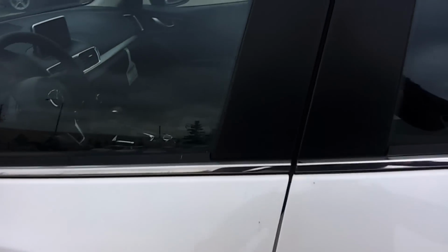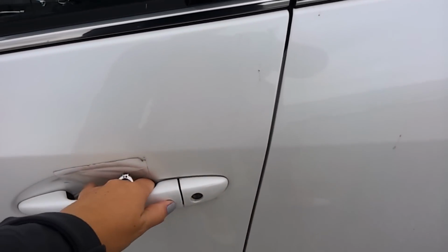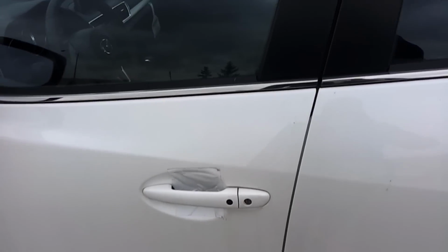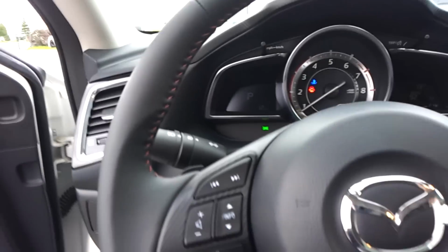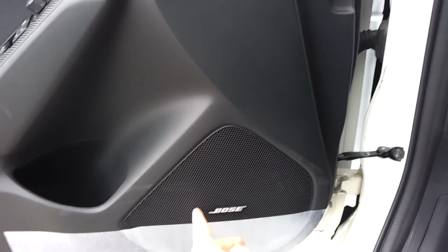Intelligent key system. So very smart. Oh, see the button on the door here? That allows you to just lock and unlock. I've got the car running right now, so it's like mad at me. Alright, let me turn this down a little. So another thing, and mind the plastic, is this right here.